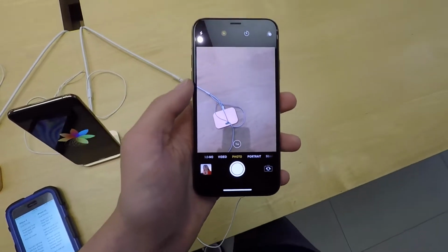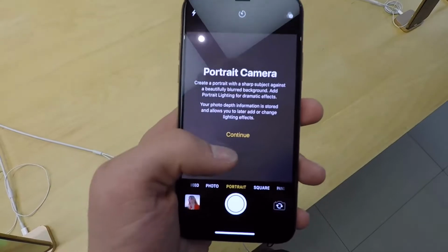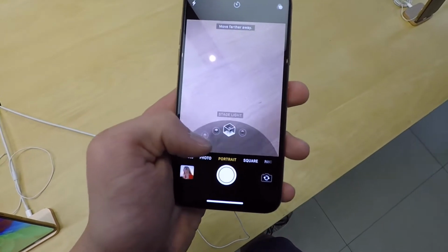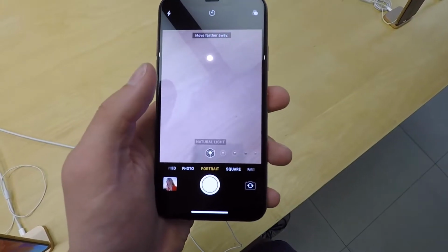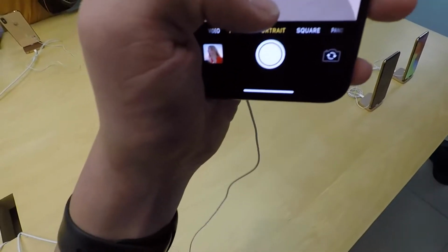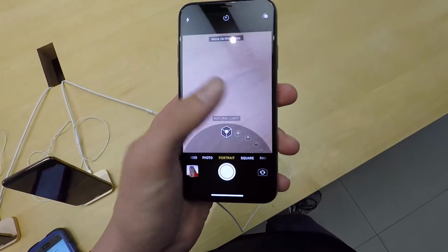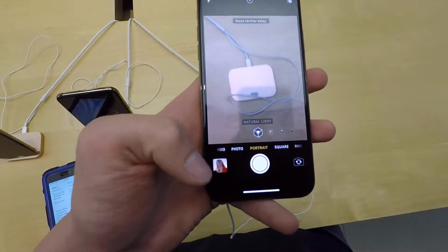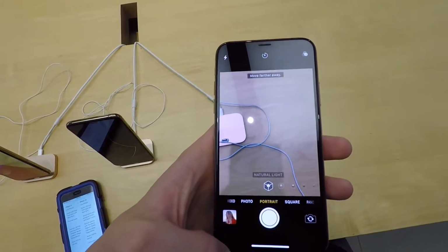Of course, as with pretty much every iPhone ever, we have updates to the camera. If we hop into portrait mode, apparently it's got some better portraiture. I don't really have anybody to portrait with. Apple Store dude. Just kidding. So anyways, there's not really much of anything to portrait with here. Apparently it's a slightly better portrait mode, something like that.